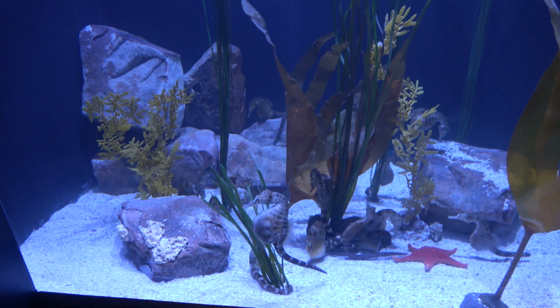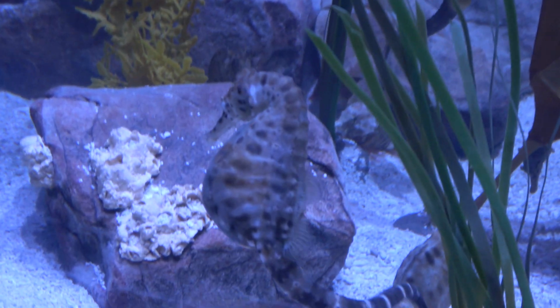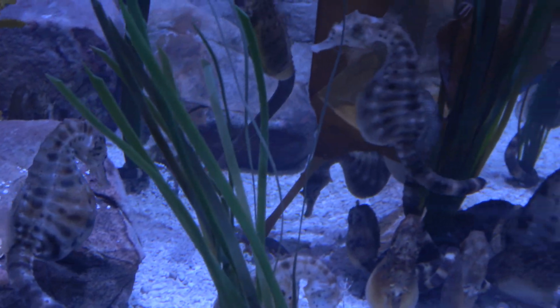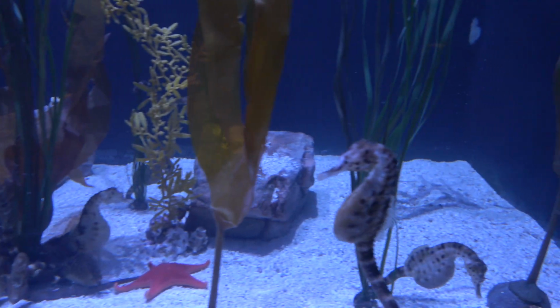And from those small ones to a much, much larger species, probably the largest species of seahorse, the big-bellied seahorse. They have a lot of them too. They do.